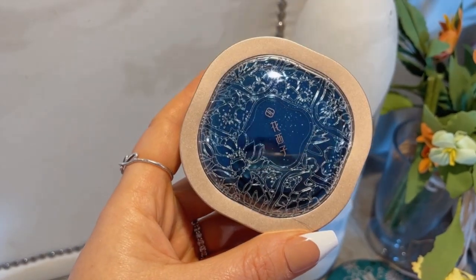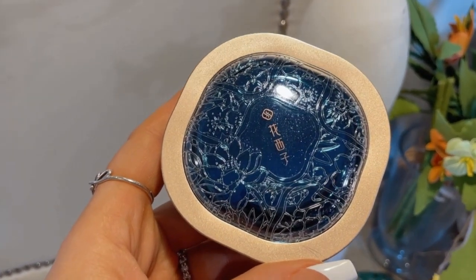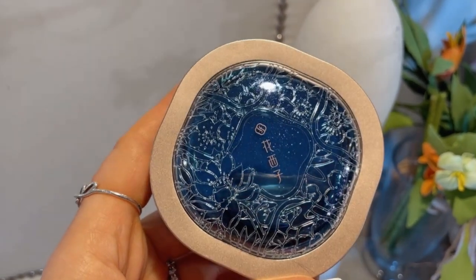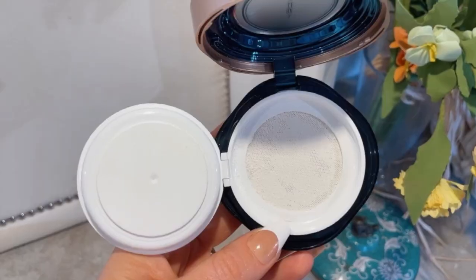So I'm going to go ahead now and try their powder. They have this beautiful setting powder. And again, the packaging is absolutely stunning. It has the beautiful engraving on it as well, and it's just beyond gorgeous. Actually, this has more of a purple shift to the packaging. The color scheme is blue, green, and purple. So how beautiful is this? I can't get over it. I've never seen anything this beautiful in my life.